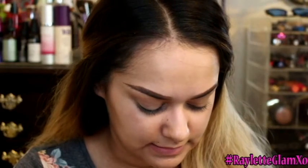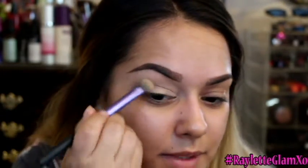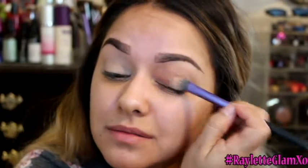To prime my eyes, I'm going to use the NYX eyeshadow base in the color Skin Tone. I'm going to put it all over the lid on both eyes to prime them. This is going to ensure that your eyeshadow stays in place, lasts longer, and does not crease. I used to use the MAC Pro Longwear concealer to prime my eyes, but lately it has been creasing on me really bad, so I stopped using that one.